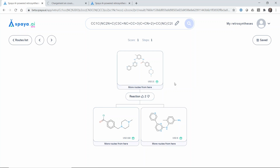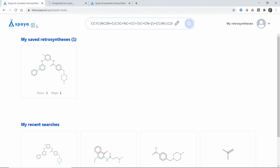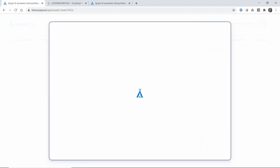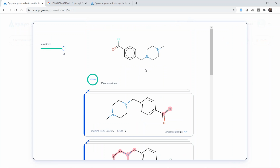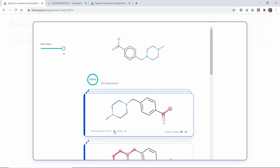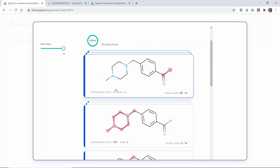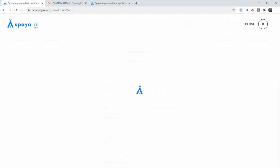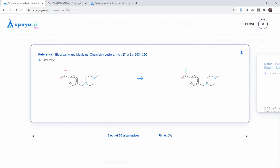If you like these routes and you think it's enough for you, you can of course save it. If you think you are not very comfortable with that compound because it's too expensive, you can ask the algorithm to find routes to that compound. I can see that I'm lucky because that compound can also be made by something which is known in the literature. For instance, this proposition, I have a look and it's right.